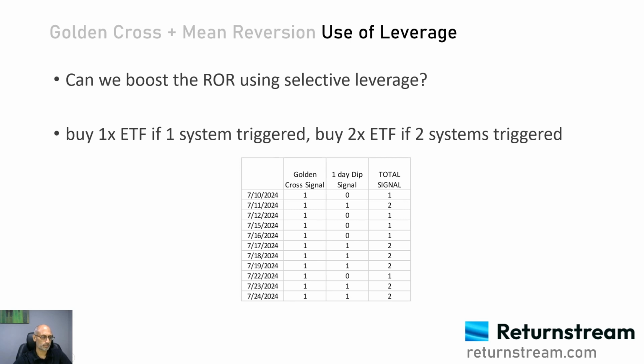So what would happen if we use leverage with these two systems? What we're going to look at is when the sum of the two signals of the two systems is 2, you want to buy a 2x levered ETF. But if only one of them is showing a +1 signal, then you want to buy a 1x leveraged ETF.